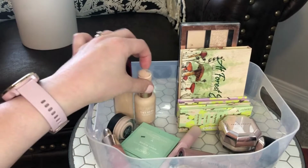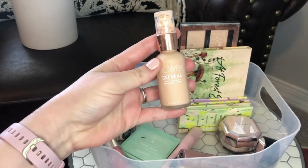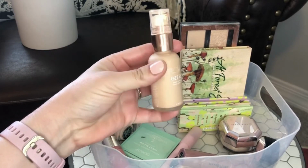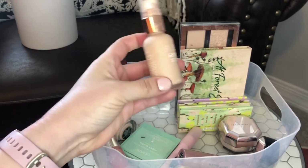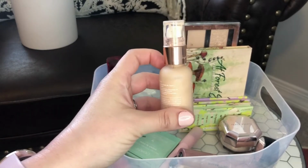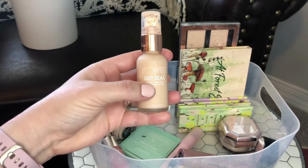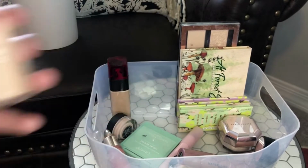All right, as far as foundations, I did have this Flower Beauty Get Real Serum Foundation. It was new to my collection at that point. I don't know if you can see with the light, but I did use a good bit of it, and I very much enjoyed it, but we'll be taking it out of this go around.